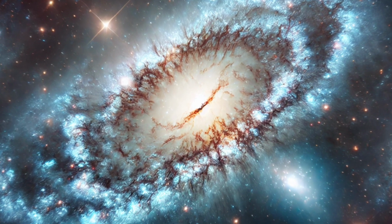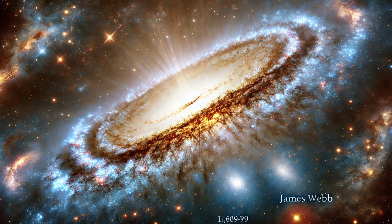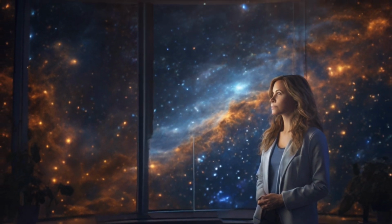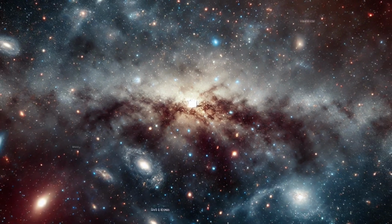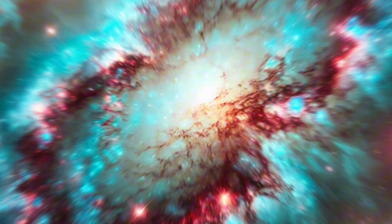"The early universe is very different from what we expected," says Angela Adamo, an astronomer at Stockholm University. "Galaxies are far more luminous, they form stars at a rapid pace, and they do so within massive, dense star clusters. We are reconstructing our understanding of how the first galaxies were formed."